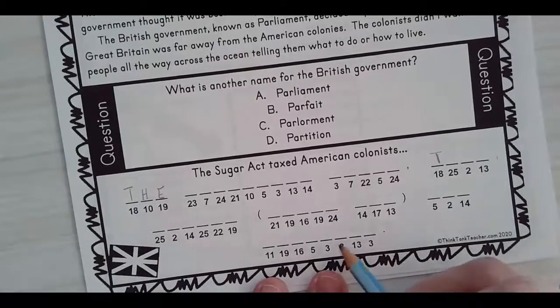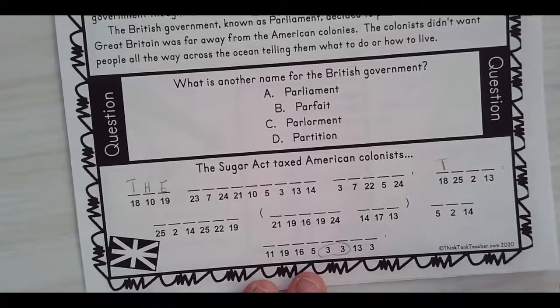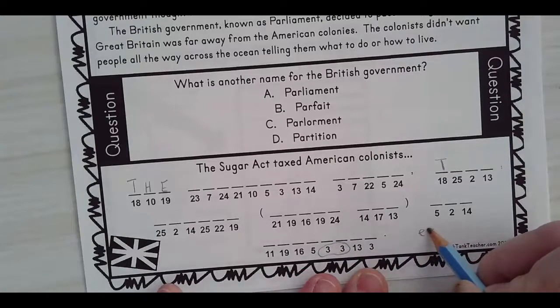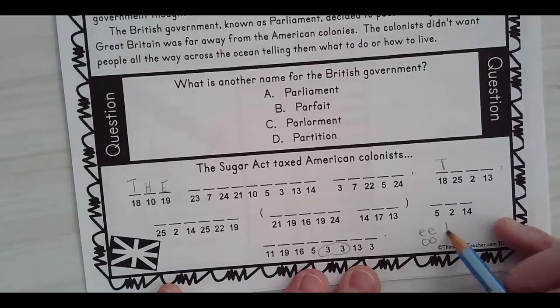Now, here's another thing. When do you usually see two numbers next to each other? It's got to be a double consonant, right? Or a double vowel. Now, do you usually see two A's together? Do you usually see two E's? So this could be an EE. Would it be a UU? No, it could be an OO. Would it be an II? AEIOU. It could be two T's. It could be an LL.